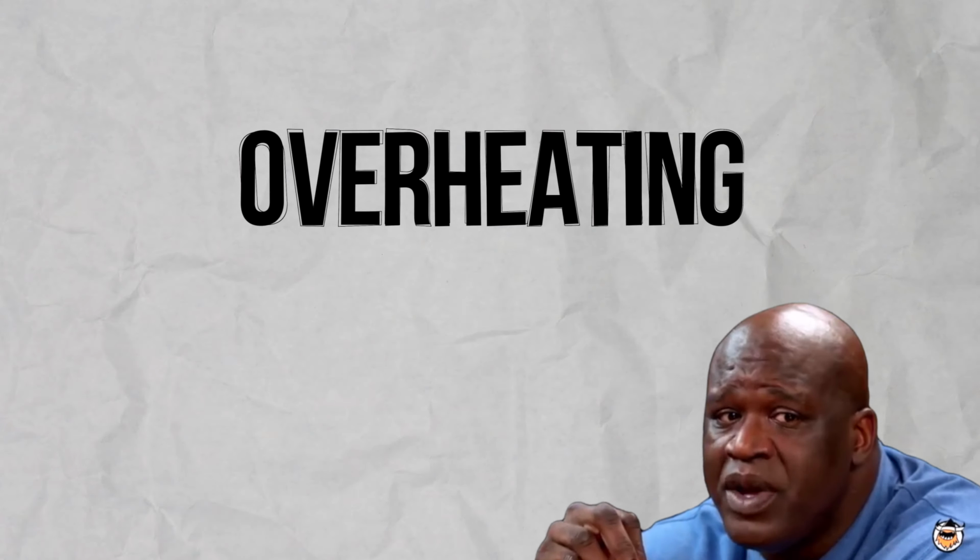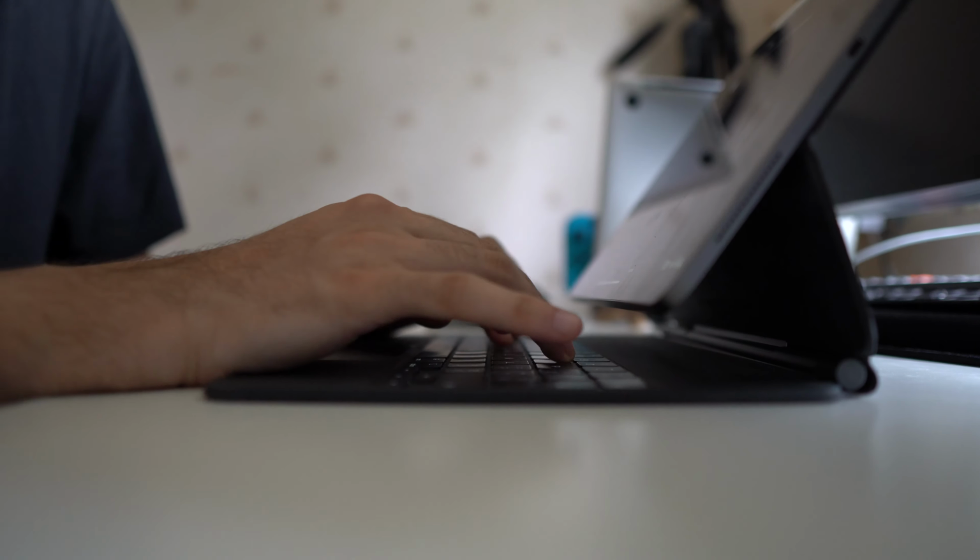Okay, linked with the battery life is the overheating problems. Now, this is a problem I didn't think I'd even have at all, but I've had this problem. When having the iPad charging and using Notability, this drawing app, it gets so hot. It gets too hot for me to rest my palm on, to the point where it's uncomfortable and I have to take a break or unplug it or do something else, or even just straight up start typing.